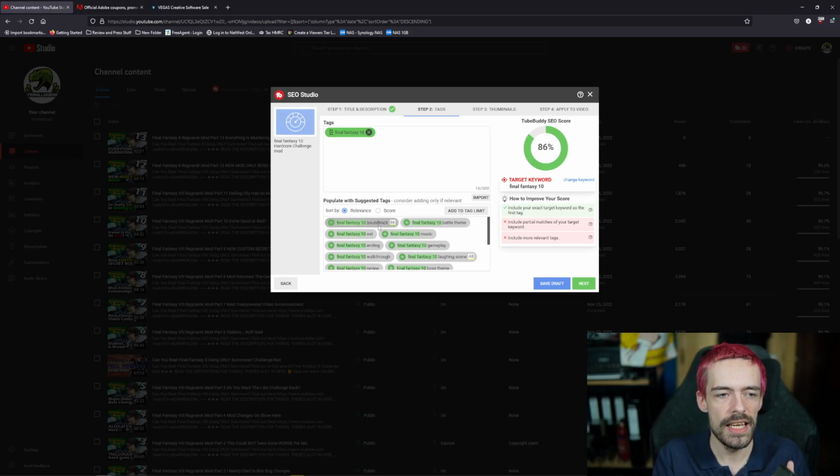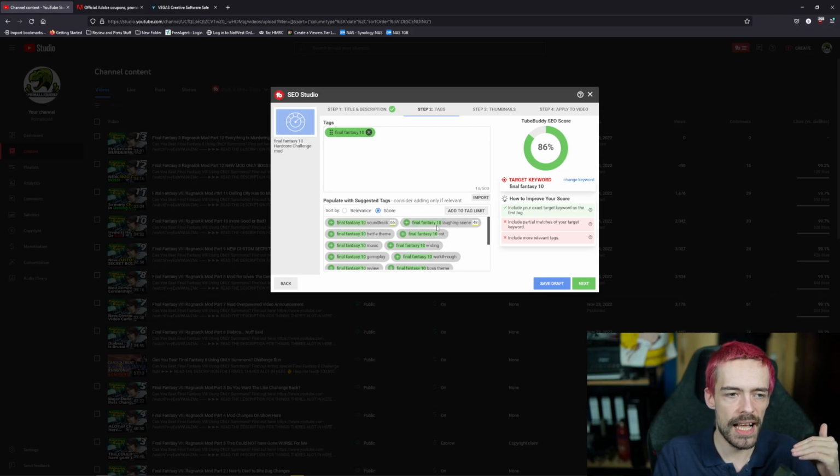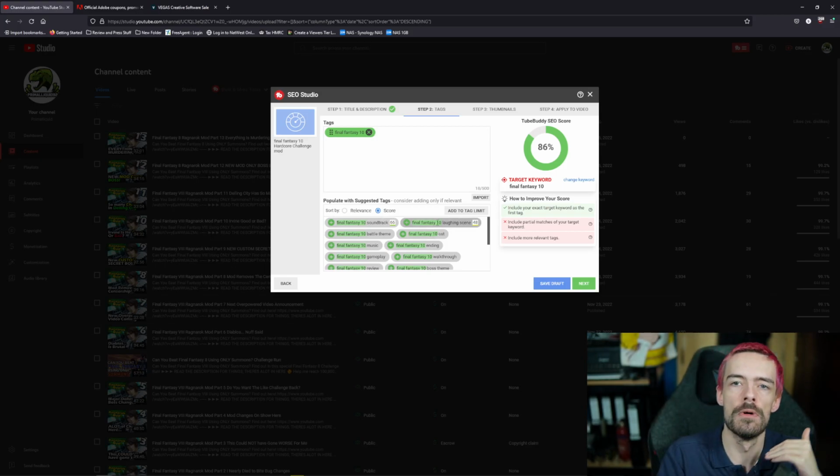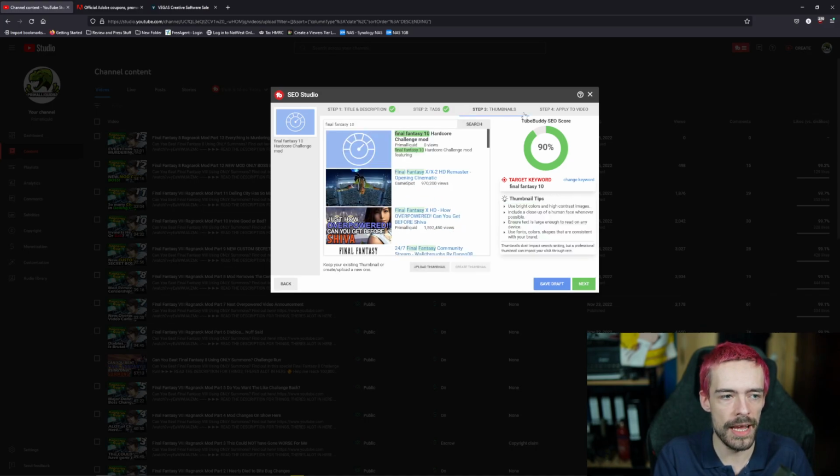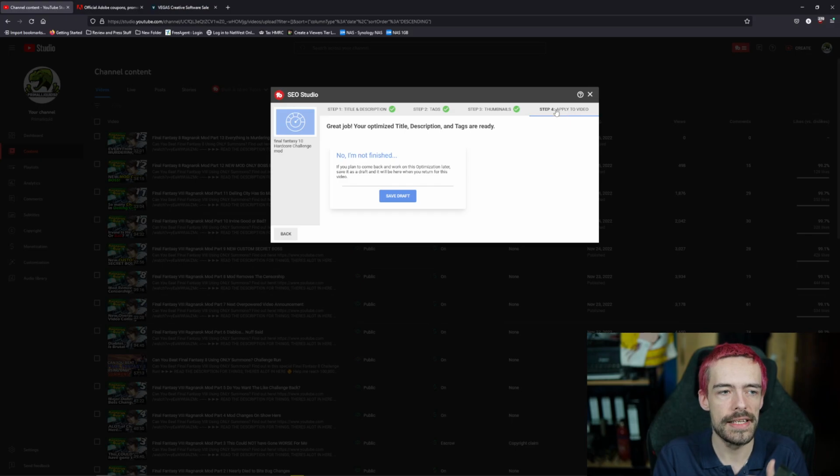And then down here, it has a bunch of tags that people are searching for in relation to FF10. We have relevance to Final Fantasy X, and then we have score. Score basically just gives us how that tag would perform for us, and so on and so forth. And then we can click the plus, add a whole bunch of them, and then we can just hit next if we want to, create a thumbnail, and then we can also apply it to a video, or we can save them.